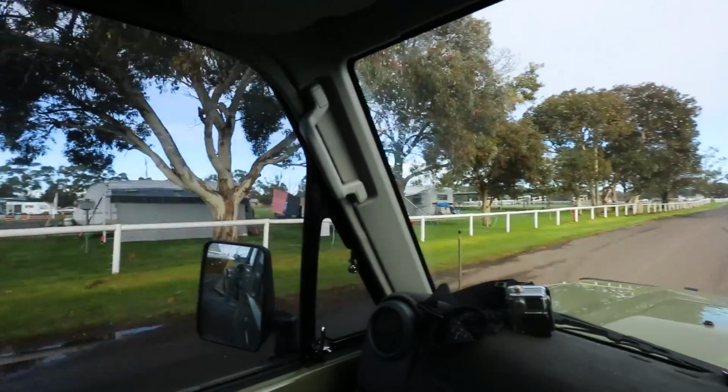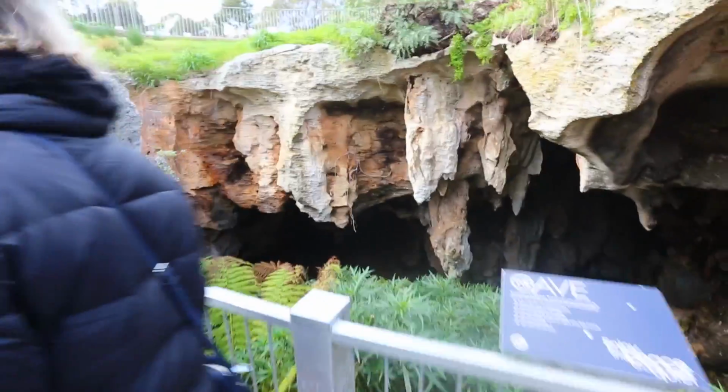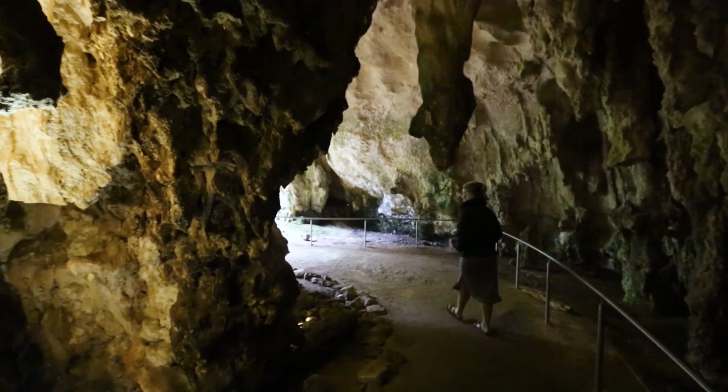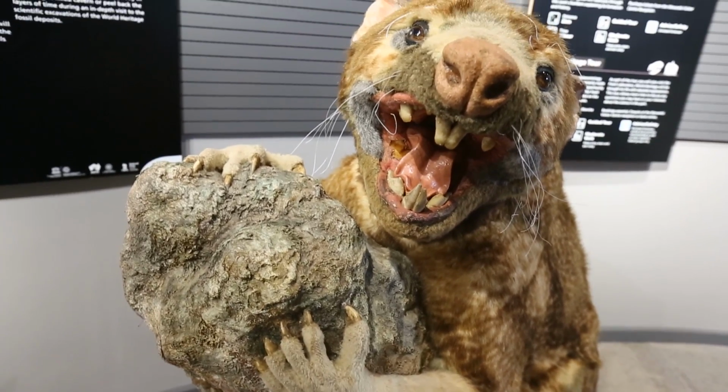It was time to say goodbye to Mount Gambier and hit the road again. The plan was to head to Adelaide to dive the Noarlunga and Shutter Bay jetties. We stopped along the way to check out some caves and a weird little museum full of prehistoric animals that you would only expect to find in your nightmares.